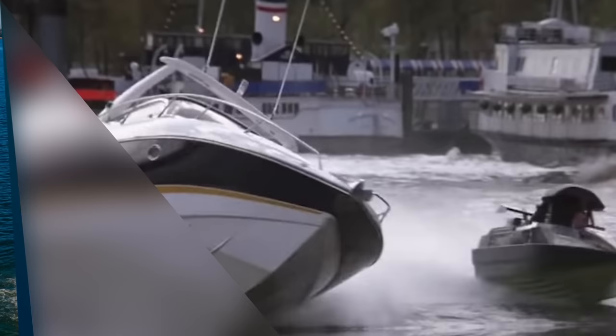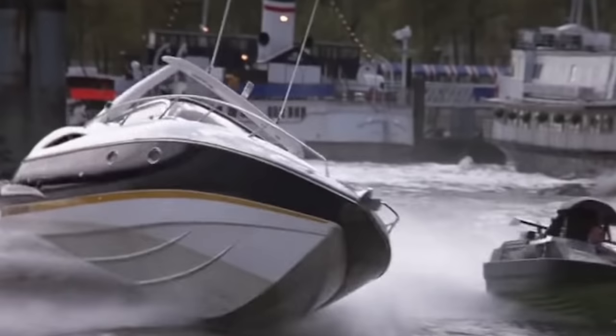As a matter of fact, the Superhawk 34 was used in the Bond film, The World Is Not Enough. You may remember the scene on the Thames River when the actress Maria Grazia Cucinotta is on the boat, pulls out a missile launcher and blows up the MI5 building.